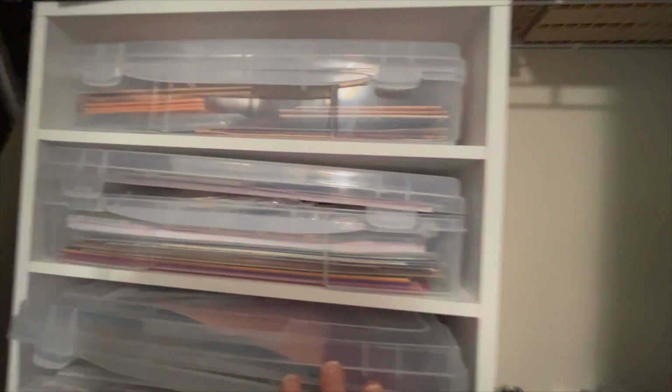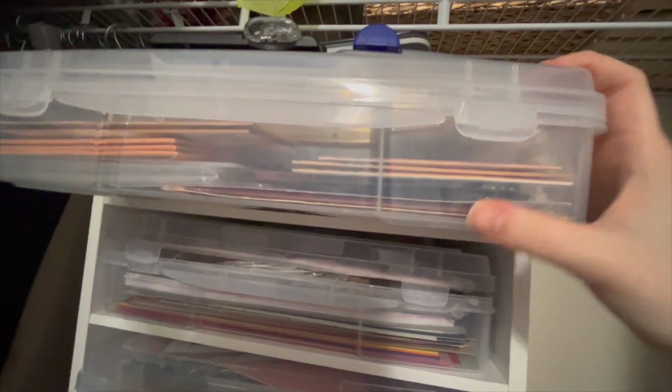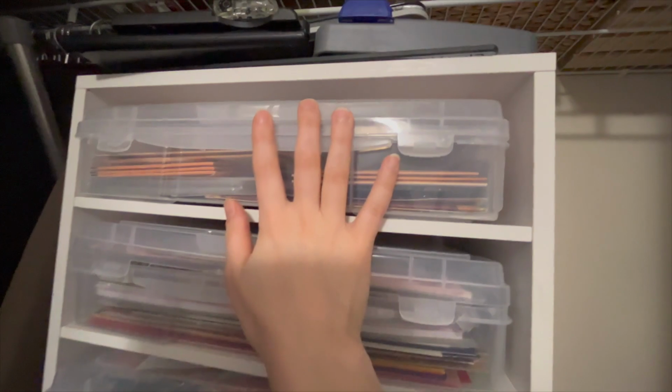But moving on to the bins. So this top bin here, I have all of my dies and my stamps and my embossing folders. And it's not the first thing that I reach for. So I was happy moving these all to be at the top on this shelf.